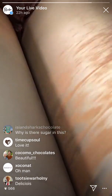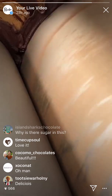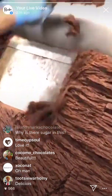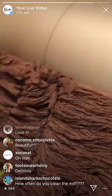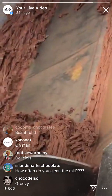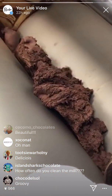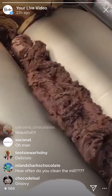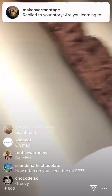Why is there sugar in this? So we run everything through the mill, every flavor. So some of the flavors have sugar and some of them don't. So for the scraping part, so here we go. We pass everything through the roll mill a couple of times. So here we are scraping. Very cool. I'm so happy that this timing worked out, because this is the content that you all came here for.